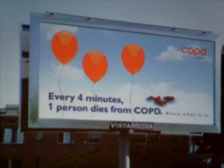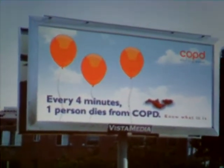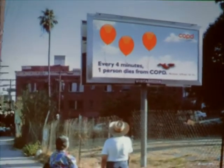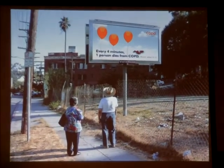And then it takes our logo, which is the balloon, and the fourth one is popped and discolored and laying on the bottom of the floor, even though there's a sky background. Then we have our logo, and at the bottom there's just a little tag that says know what it is, to raise awareness.